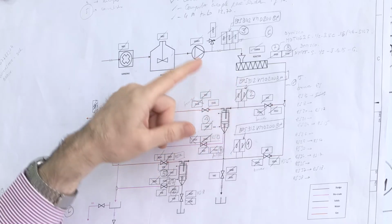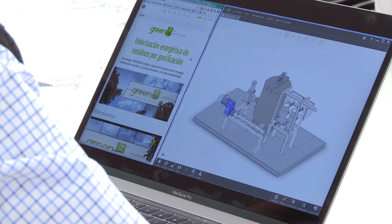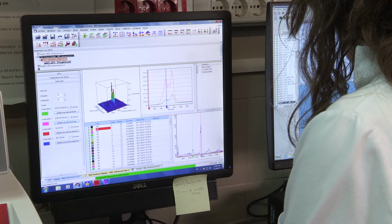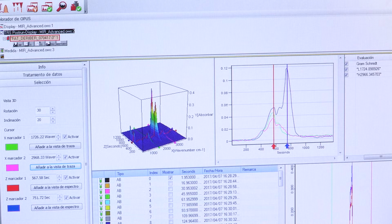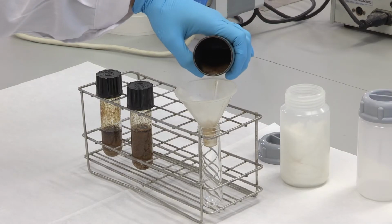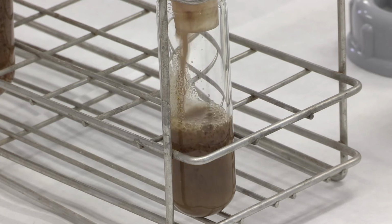The project began studying the process in different batch reactors on a lab scale. The effect of the different conditions of temperature, pressure and water content has been analyzed. An organic phase, aqueous phase, as well as gas and solid phases have been obtained and characterized.